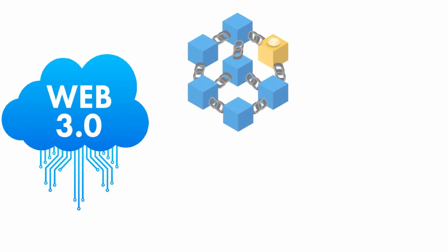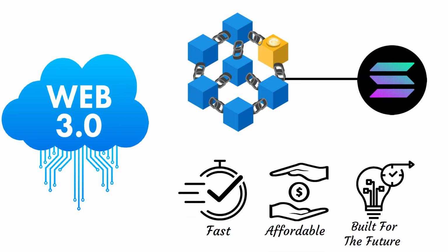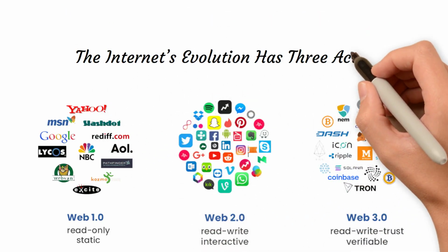And the blockchain powering this revolution? Solana. Fast, affordable, and built for the future. First, let's talk about Web3. The internet's evolution has three acts.